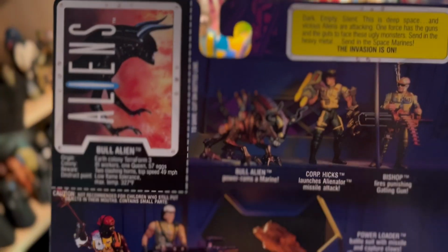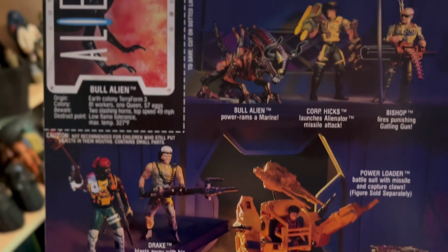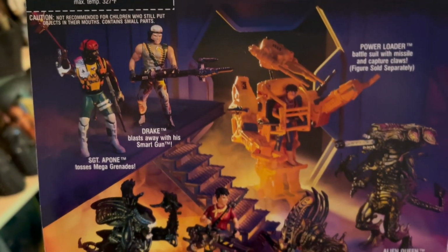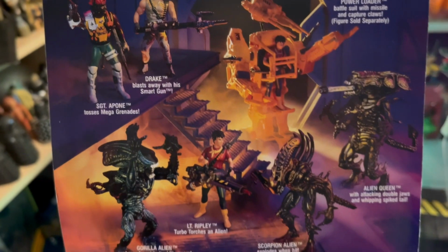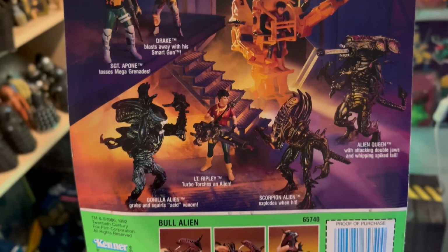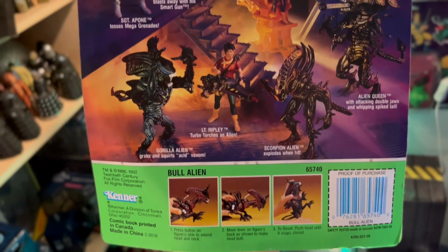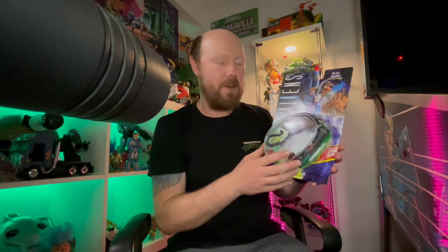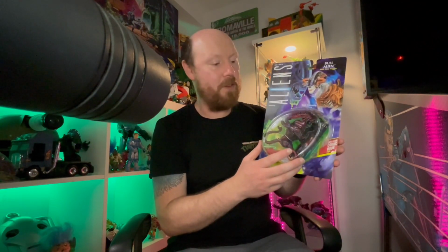And if we have a look on the back here, we can see all the other Alien figures and all the Marines with the power loader. Still trying to hunt one of those down. And it also shows you the details of how the bull alien works. So yeah, I just love the artwork on this and the attention to detail. So there you go, another Aliens carded figure, and that's the bull alien by Kenner.